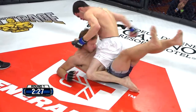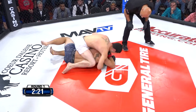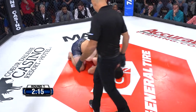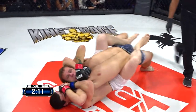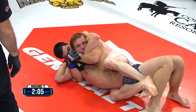Robert continues to fight from the bottom, trying to get some hooks going, but that ain't quite working for him. And it looks like Austin Williams is going to work and trying to finish this. Robert Johnson in a little bit of trouble here. As Austin Williams now takes the back of Johnson. Johnson struggling just a bit here.